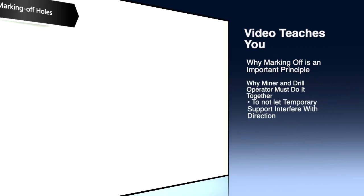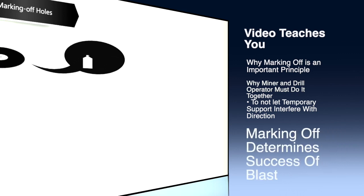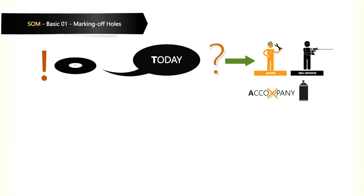At the risk of sounding like an old record, we have to admit that marking off of the holes is a basic principle that is severely neglected today. The neglect has its origination in the fact that the miner and drill operator do not accompany each other during the marking off process as they did in the past.